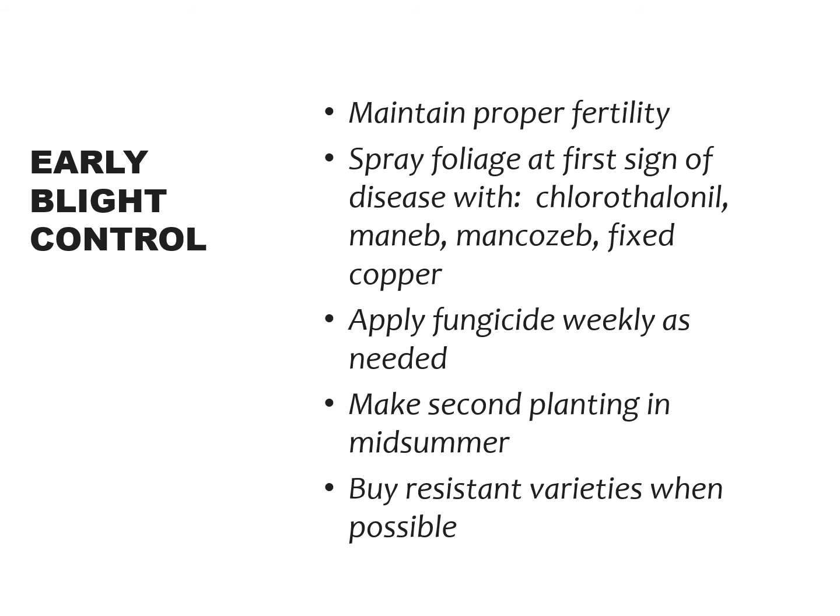And then you want to make a second planting in midsummer if you know you've had a lot of trouble with this and you want plenty of tomatoes to can. You may need to do a second later planting and a little bit away from this current planting that may have a lot of disease in it. And then again, buy resistant varieties when possible, which is really not much option with this particular disease.